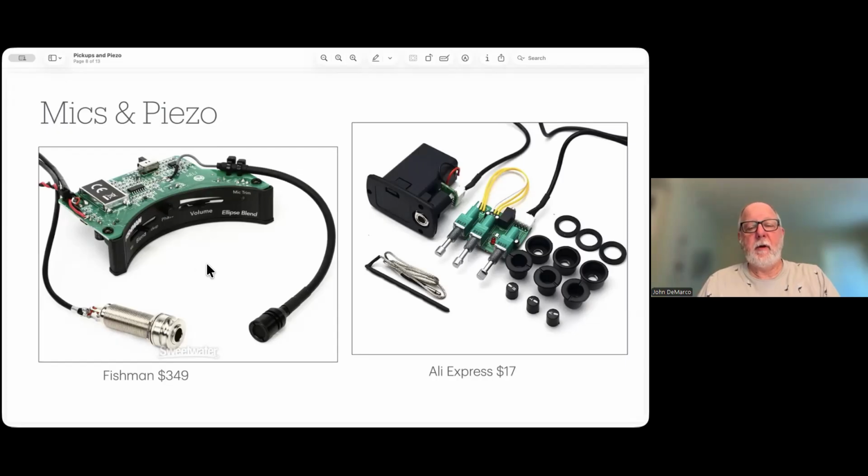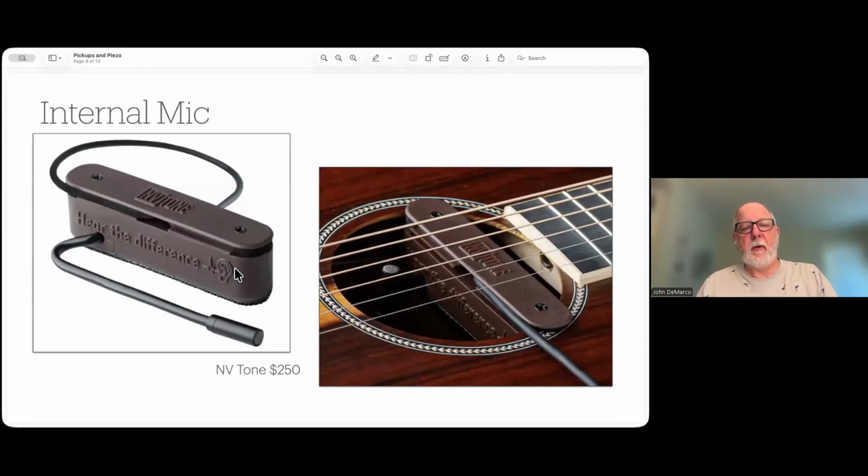I put prices down here, and this is in no way a comparison, but Fishman's a very high-end brand, and AliExpress is, of course, something very inexpensive and imported. But the big thing is that both these images demonstrate what the technology looks like. We're all used to seeing piezo pickups in a lot of our guitars. Typically, you have a volume and maybe a mid and a bass or treble, and that piezo pickup goes right underneath the bridge, and we'll look at that in just a second. Whereas the Fishman is showing where they're actually using a microphone, and I'll have an image next that shows you how those microphone pickups work.